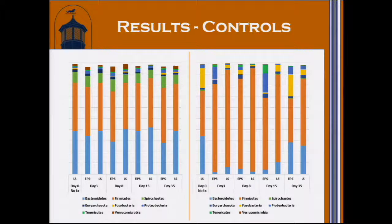Here is our second control calf, and obviously this one didn't quite read the book. Okay, so certainly we see some changes within this calf's microbiome, even though he did not receive antibiotics. So what this illustrates is there's certainly going to be some individual variation between calves.